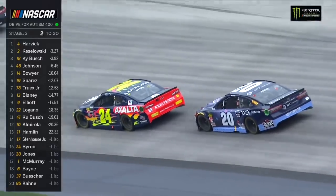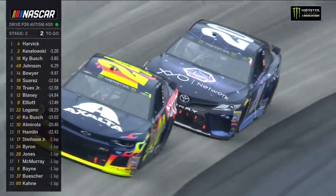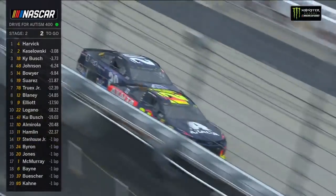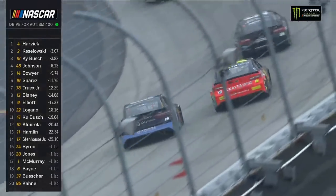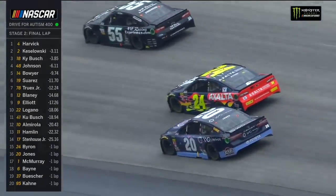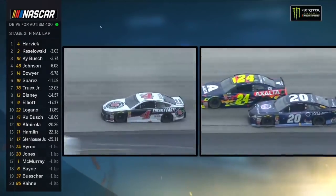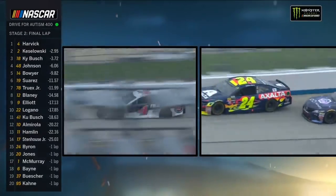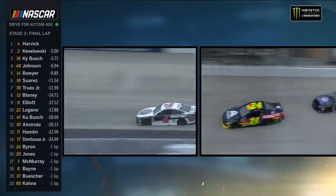Yikes! Lap and a half to go. Little bump. Harvick trying to catch Stenhouse, might not do it. This might have to get settled between last year's Rookie of the Year and this year's top rookie. Yeah, they're fighting hard, man. Eric Jones, William Byron, I mean, that's a battle for the position. They made contact, but Byron hung on. Byron cleared it.